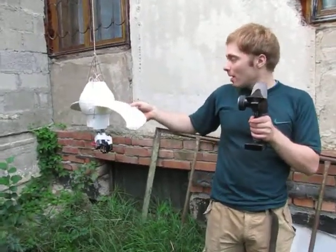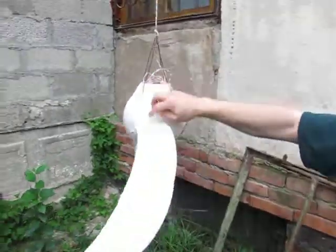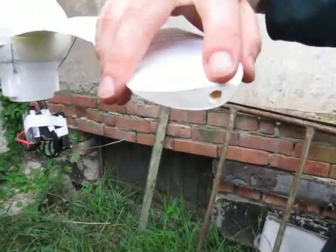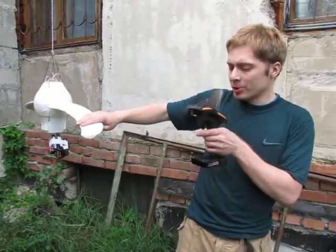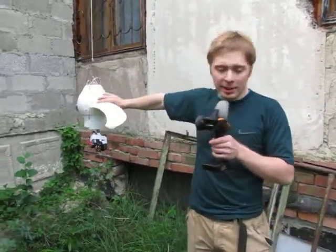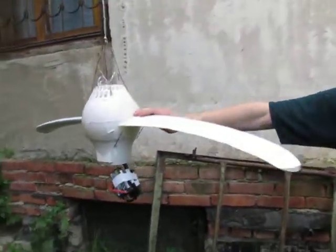We developed a special drone with reactive force. Air blows inside here and goes outside through this hole, and this reactive air stream is the propulsion force for this drone. This wing can rotate and convert from helicopter mode to airplane mode.